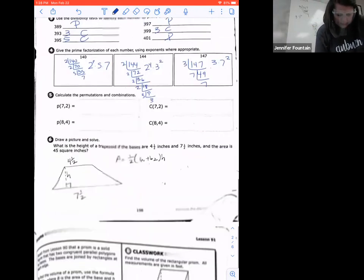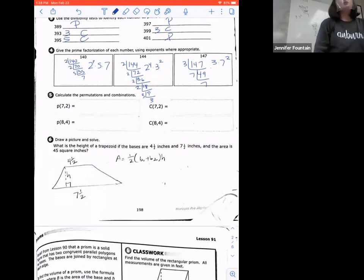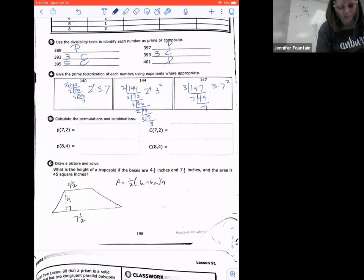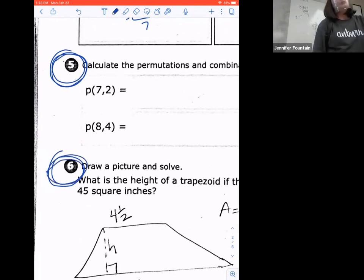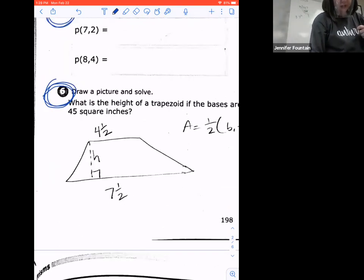All right. Our next step is permutations and combinations. So we're going to go ahead and set activities 5 and 6 for homework. You will need to look back at permutations and combinations. Look to see the formulas: n factorial over n minus r factorial, or think about the difference between permutations and combinations. Then we had to involve k factorial also. So look back. And activity 6 says draw a picture and solve.